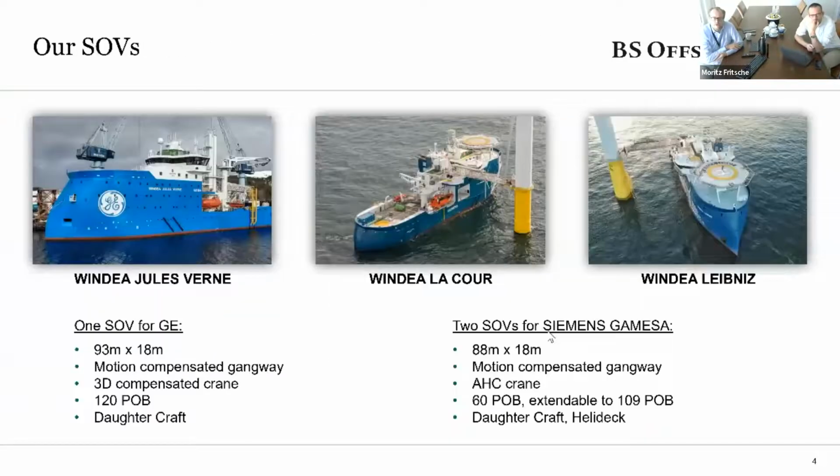So what are we doing with the SOVs? We currently have 3 ones. Our newest baby, the Windea Jules Verne. She's a very fancy, beautiful vessel, and the little bit older ones, Windea La Cour and Windea Leibniz. They have technicians on board to service the wind turbines.